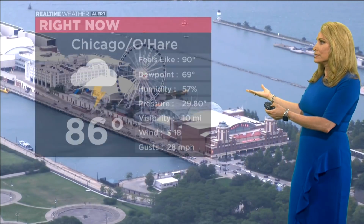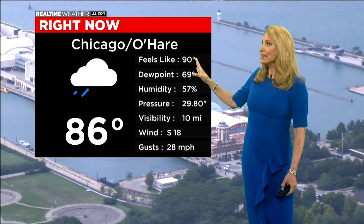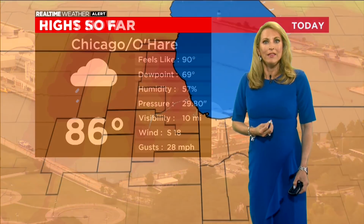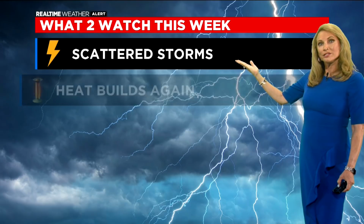Sunny right now across Navy Pier. It's 86 degrees, but at O'Hare we have thunderstorms and it feels like 90. So we're still sporting that heat index that feels like it is so sweaty. We were at 91 at O'Hare today, 89 in Morris, 91 in Ottawa. We saw 90 in Gary and 86 in Rensselaer. So it was a very hot and humid day. Scattered storms for the rest of the week on and off.